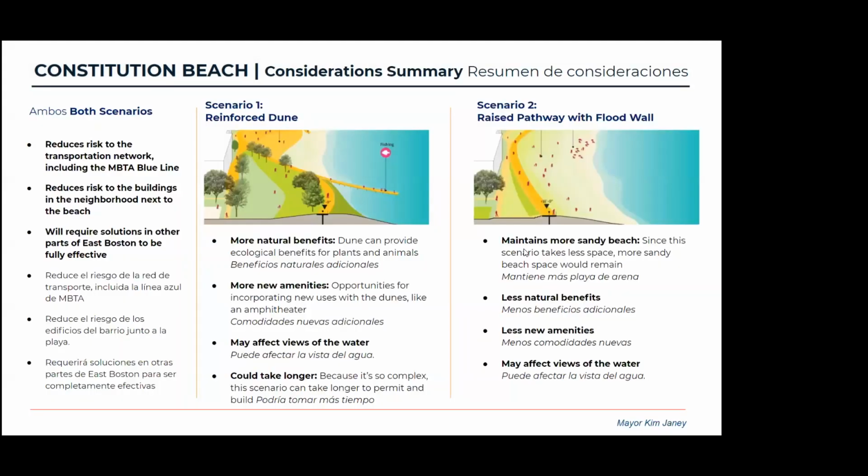And I'm going to go ahead and turn it over to Trevor here to talk through these two options and what were some of the considerations we took into account as we were designing these. Yeah, thanks, Diana. And I'll do this quickly because I'm interested in hearing what people think about these two scenarios. But some of the considerations just to think about, one, both of these scenarios reduce risk to the transportation network, including the MBTA Blue Line.